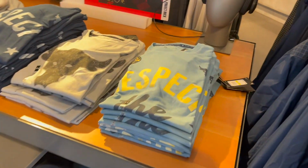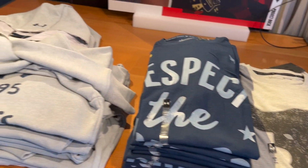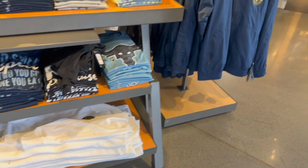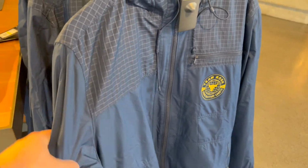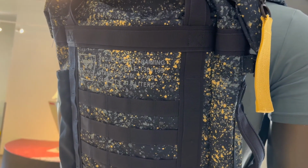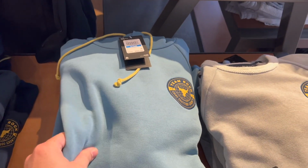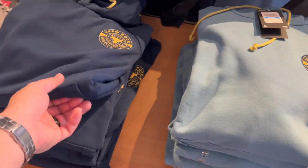They got some shirts, t-shirts. Nice. It's pretty awesome. We got some sweatshirts and some jackets. Pretty cool gear here. It even has a Rock backpack. That's actually pretty cool, I like that. Some hoodies, those are cool. I'm always down for a training hoodie. Nice, I'll check it out.